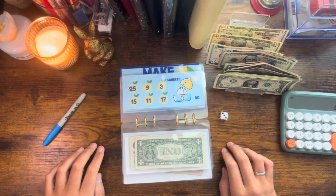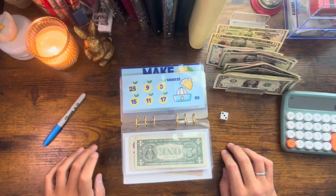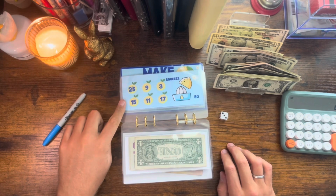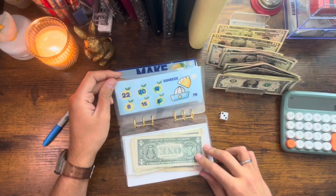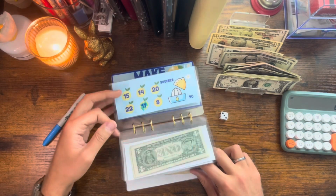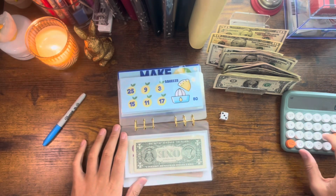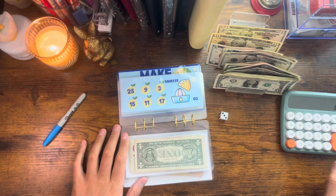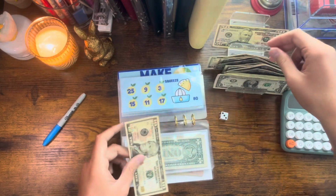Okay, so let's do... Do I want to go smaller or do I want to knock out that 25? What do I have in these other ones? These all kind of have ones. You know what? Let's just go ahead and do it. I'm going to do that 25. So minus 25, that'll leave us with $1. So 26 minus 25. Okay, so we'll just put that dollar somewhere else.